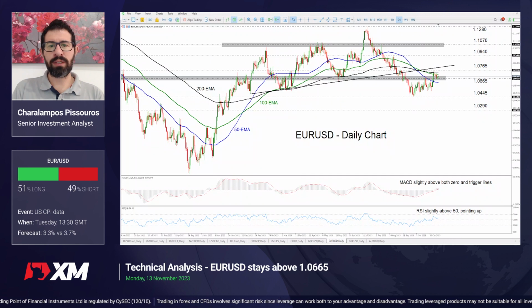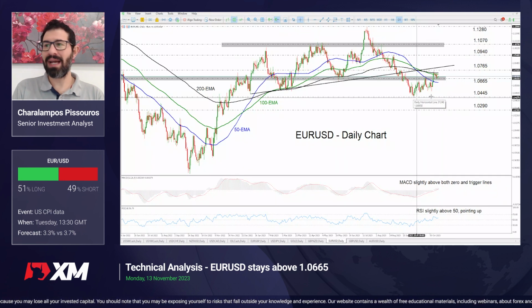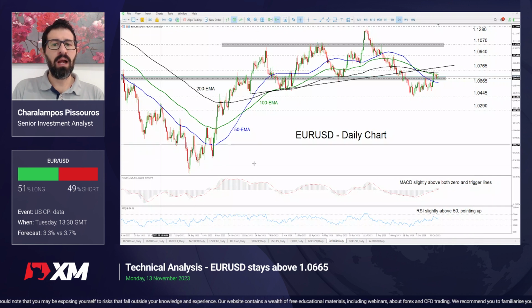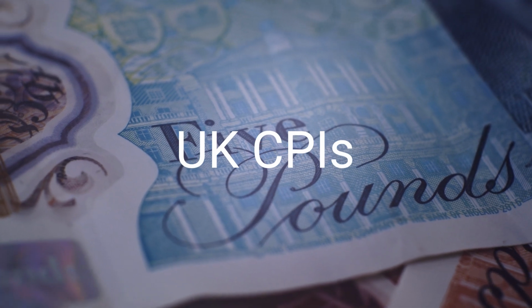Now, on the downside, if we have hotter than expected US inflation, euro-dollar could return back below the 106.65 barrier, a move that could turn the outlook cautiously bearish again, and perhaps set the stage for declines towards the low of October 3rd at around 104.45. Now, let's pass the ball to the UK CPIs and the pound.